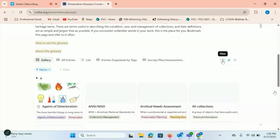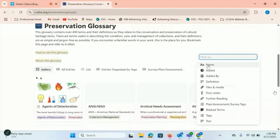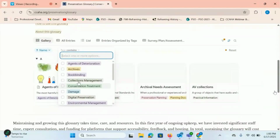So this is really set up to help you look at specific terms related to those tags that we talked about earlier. So to turn this feature on, you'll click filter, and this drop-down menu will come up. The two that are currently set up to be used are plan/assessment/survey tags and tags. You can filter by these other metadata pieces here if you want to, but they're not really going to do for you what filtering by these two will do. So let's go by tag. So once you click that, you'll get this drop-down menu here. These are all of our content tags.